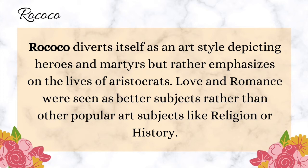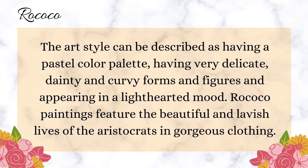Love and romance were seen as better subjects than other art subjects like religion or history. The art style can be described as having a pastel color palette, having very delicate, dainty and curvy forms and figures, and appearing in a light-hearted mood.